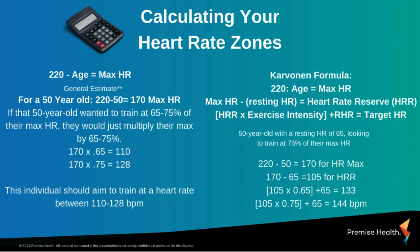So we can go ahead and look down here. So we've got that 220 minus 50. So that gives us that 170, which is our max heart rate. And now we're subtracting that resting heart rate. So we're going to see with just the 220 minus age, we had a range of about 110 to 128. We were looking for that 65 to 70%.